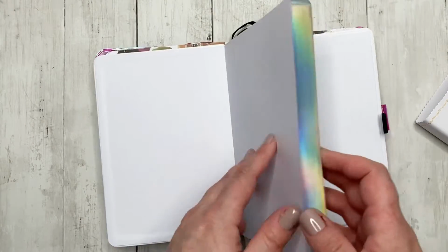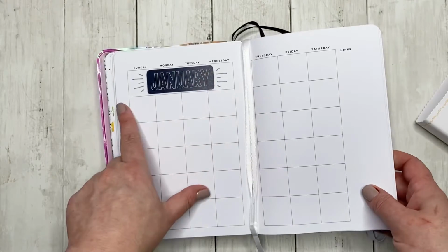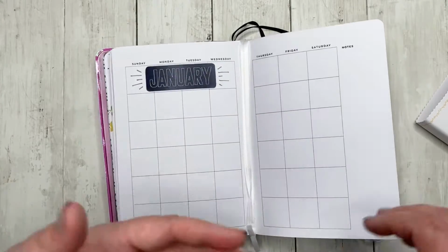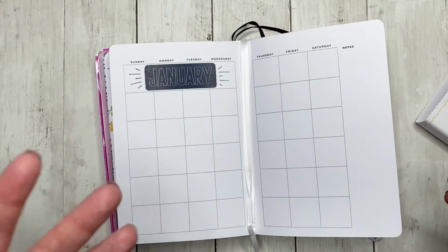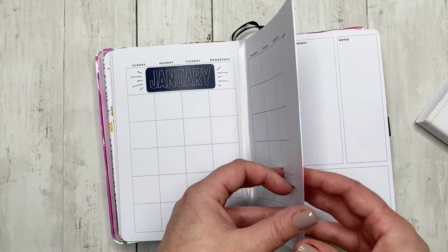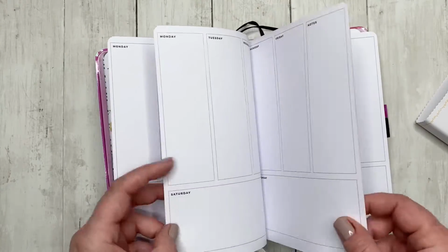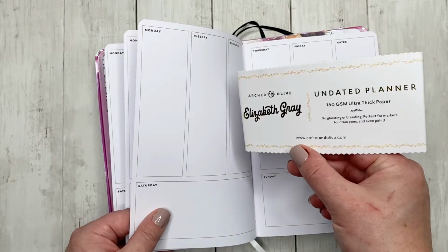And since it is an undated planner, you can basically start it whenever. I'm planning on starting it in January. I haven't quite decided how I'm going to decorate the month. I'm probably going to do a word of the month, like I have been doing for my previous wellness, and then each week is when I can actually get into the creative journaling. And since the Archer and Olive is really thick paper, it's actually 160 GSM.